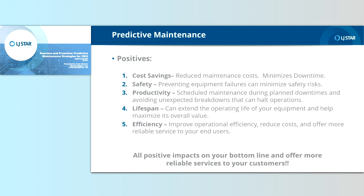Also, one of the most important items with regards to predictive maintenance is cost savings. So we've talked that the cost savings are going to be tied to things like reducing maintenance costs, downtime, all those things. Now, there is a significant amount of upfront costs. So we're talking short-term and long-term when we're talking cost savings here.